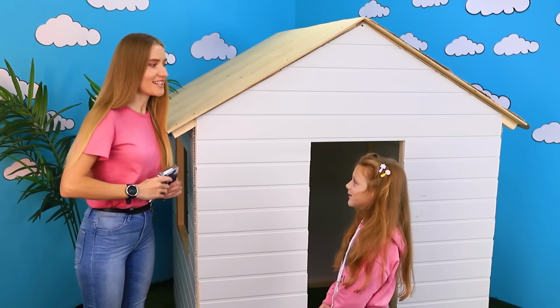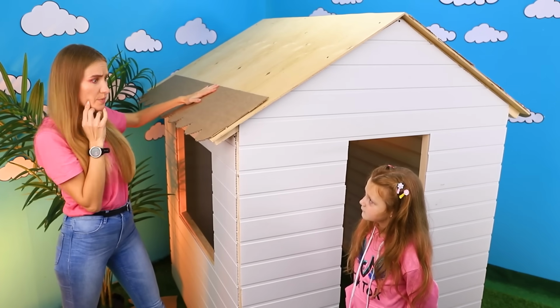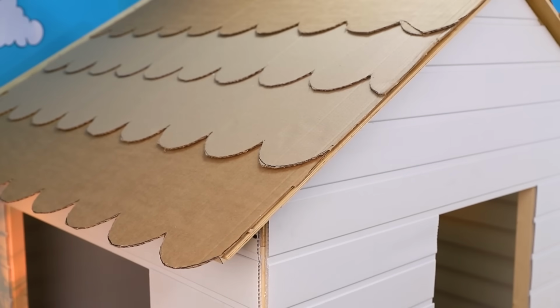Simple but tasteful. Except the roof doesn't look good. What can I do? I have a great idea. Of course. Cardboard tiles! Just put them on the roof. We're pros, so it's easy. But it's too early to relax.